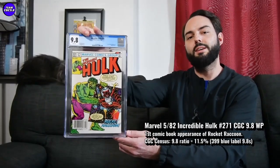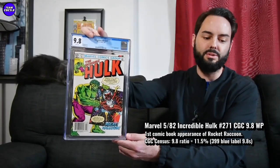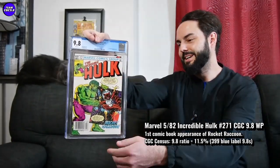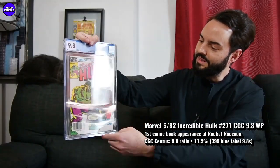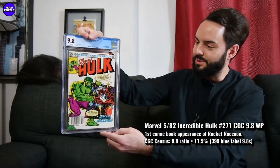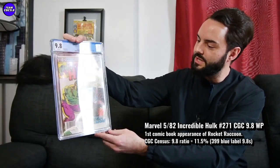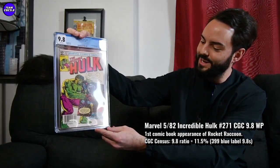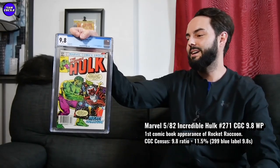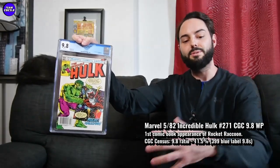Incredible Hulk 271. This is pretty much a no-brainer. Incredible Hulk key issue to consider. First comic book appearance of Rocket Raccoon. Great cover too. I love the speech bubbles on the cover here. It's like, what, Hulk has to share his 20th anniversary issue with a puny talking animal? And he's like, you got it, Jaws. Move over and make way for Rocket Raccoon. So a pretty great cover, I think. Certainly one I've absolutely grown to love over time.